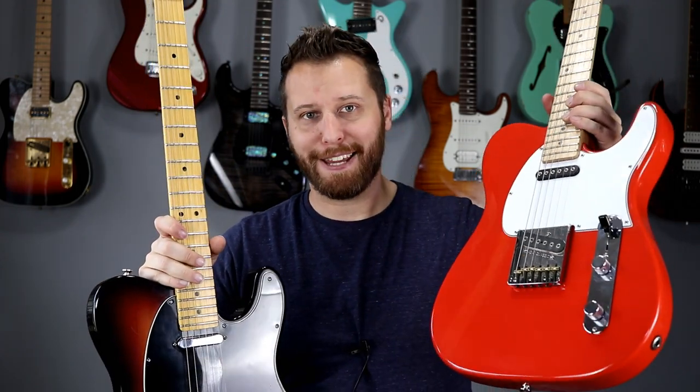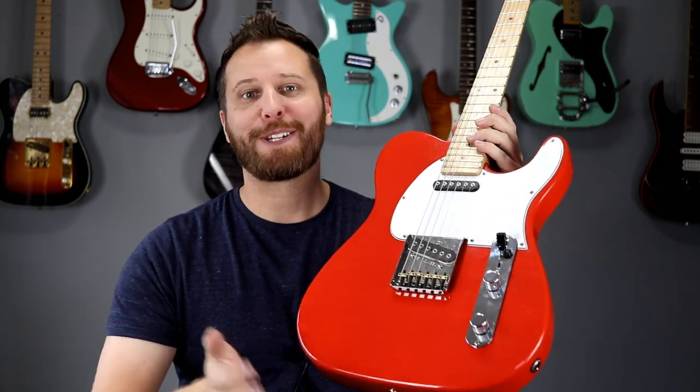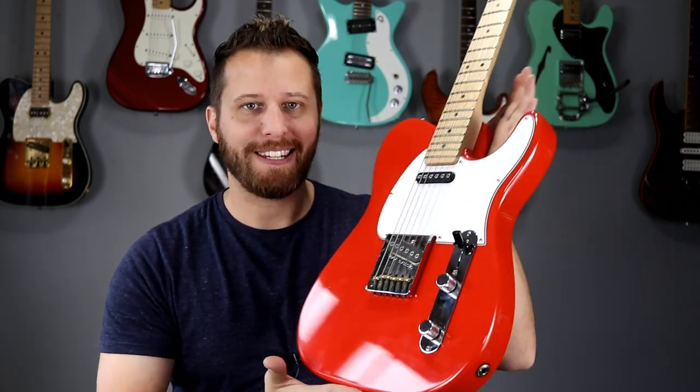Now in 1965, Leo Fender sold off his company, stayed on for a few years as a consultant, and then went on to various other endeavors, including forming Music Man and then forming G&L in 1979. So today we've got this ASAT Classic in Fullerton Red. This is going to be comparing up against our American-made Telecaster.